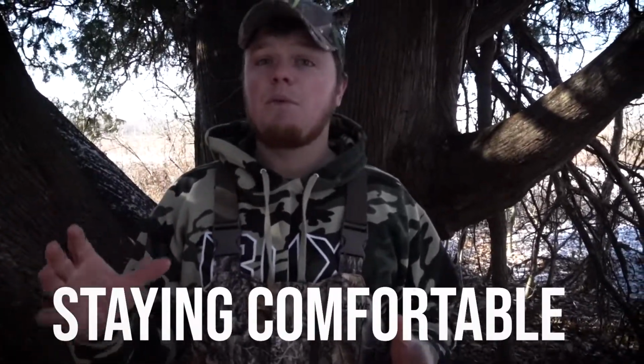Now that we've been talking about cold temperatures, my 5th and final tip for hunting late season whitetails is staying comfortable in the stand during these cold extreme temperatures. Staying comfortable in the stand and sticking it out in those cold temperatures is going to give you that much better of a chance of harvesting that big buck that you're chasing.